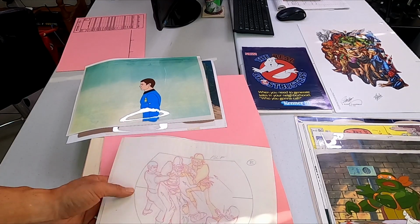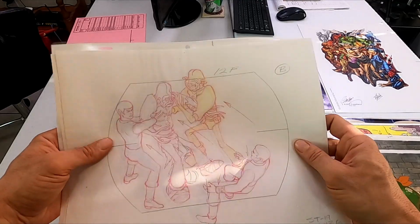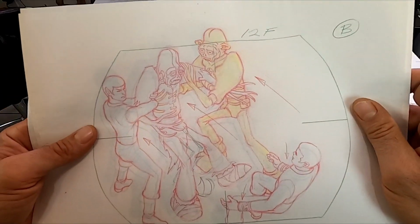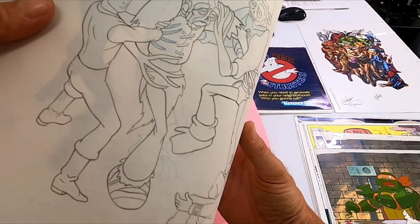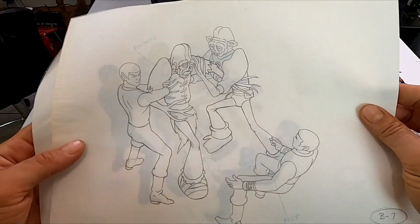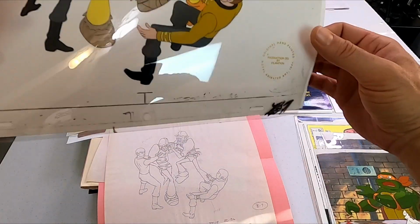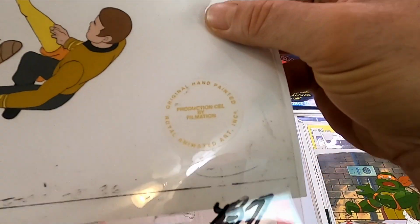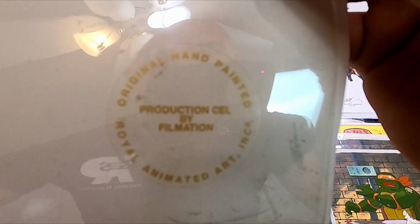Oh guys, check out this one. So here's kind of the hand drawing of what they were thinking. They go another step further. They draw it out here in a little more detail. And now you know what's coming, right? Boom. Look at that. Just how cool. Down there, original hand-painted production cell, Filmation.